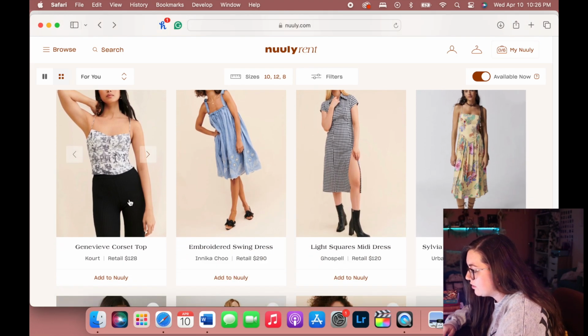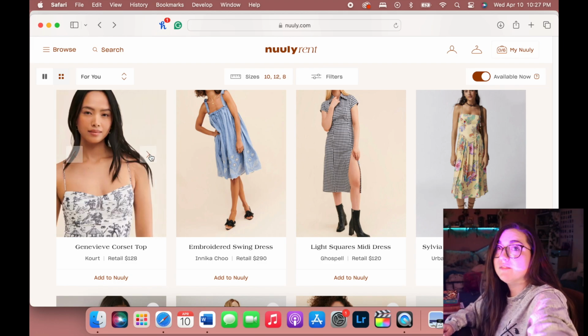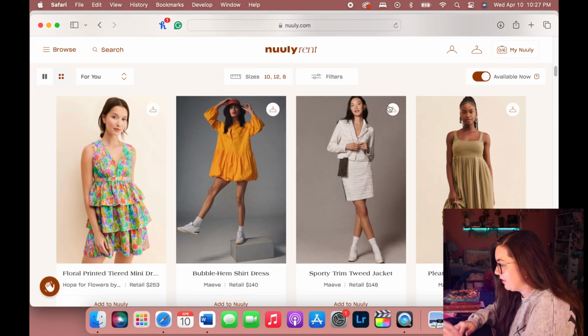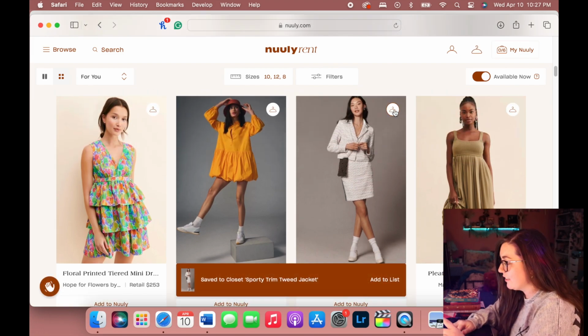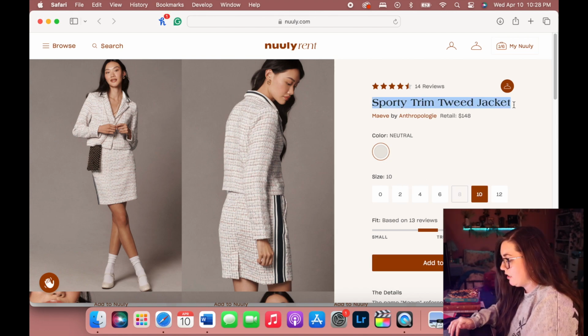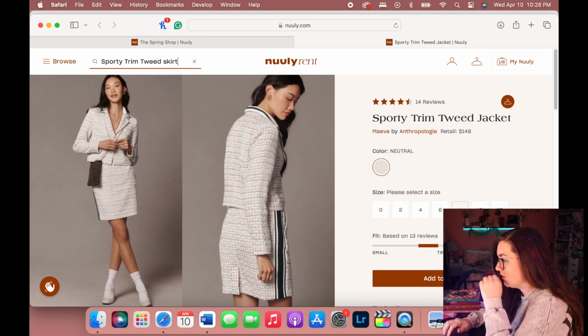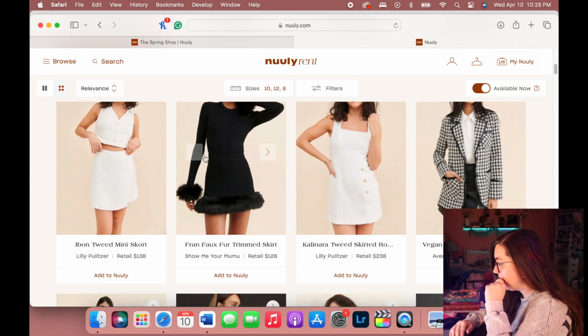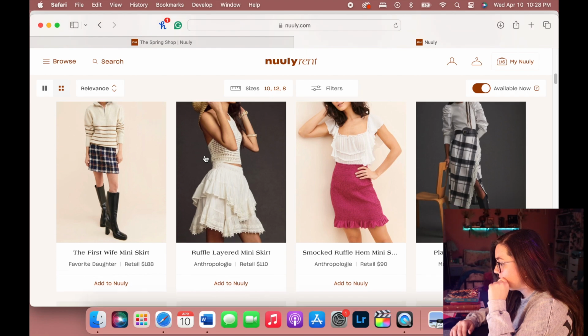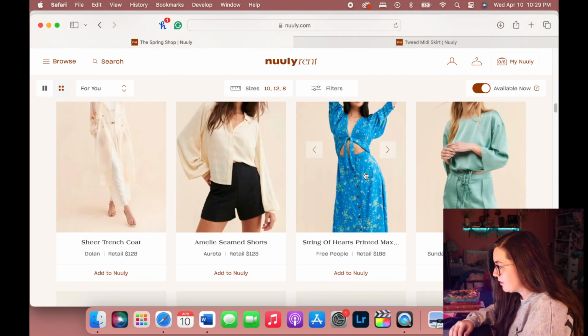I really like this Genevieve crop top with the toile print. I'm a huge fan of toile print. Sporty trim tweed jacket. I like this a lot. I've been dying to try out a tweed set. Fits a little small, so I think a 10 is great. So now I need the skirt. Sporty trim tweed skirt. I don't know, do they not have the whole set? Now that kind of sucks. Damn, that sucks. Nevertheless, we persist.